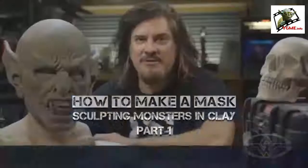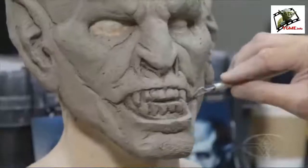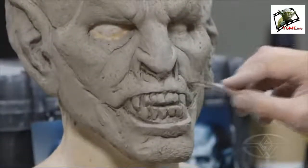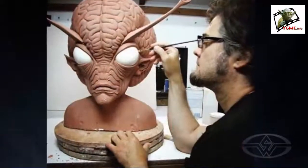Hi, I'm Norman Cabrera with the Stan Winston School of Character Arts. Welcome to Sculpting Monster Mask Part 1. Sculpting a latex mask is really a great way to learn how to make monsters. I always try to tell people, make a simple mask first. Anything that you can do in a more advanced makeup, you can basically do in a mask.